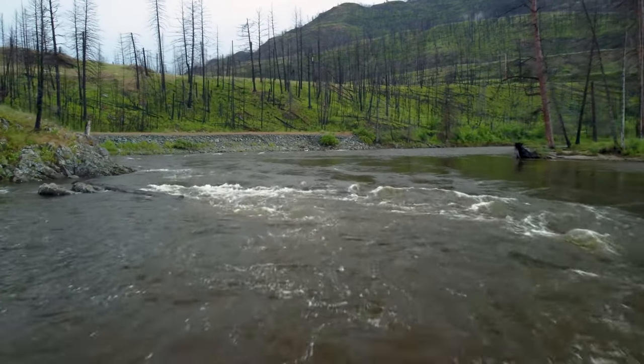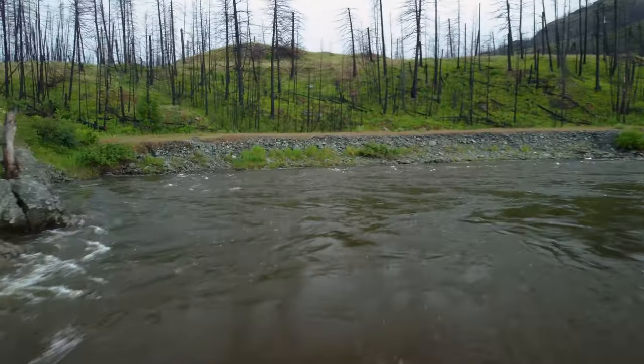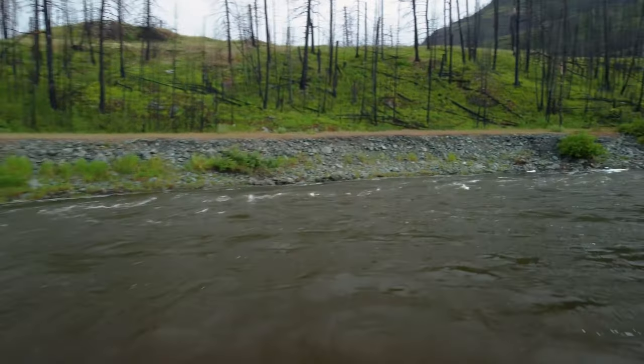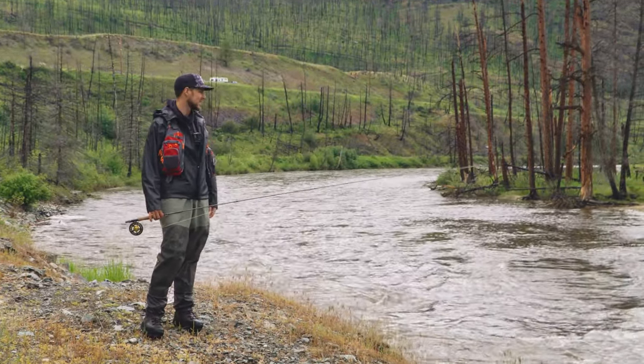Mother Nature blessed us with a pissing of rain this morning. It was raining all morning. Unfortunately, it blew the river out a little bit. The water got really silty. It's gone up about a foot, 2 feet since last night, unfortunately.